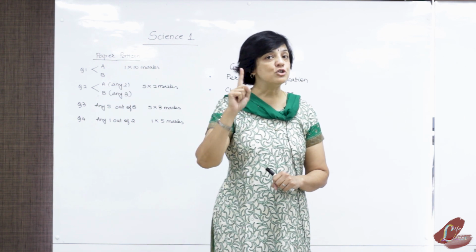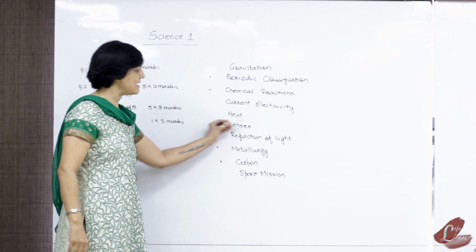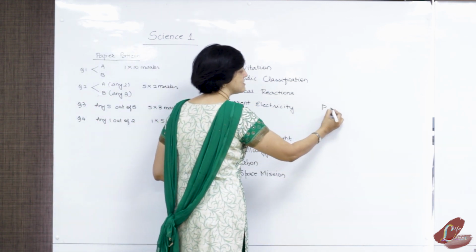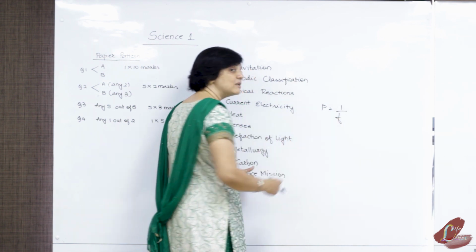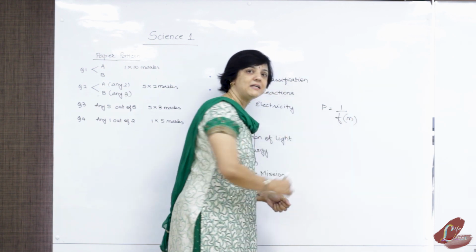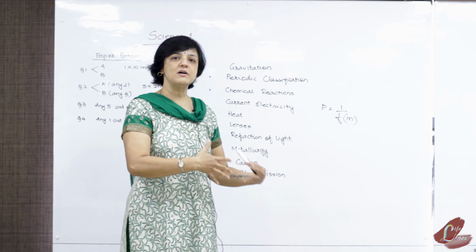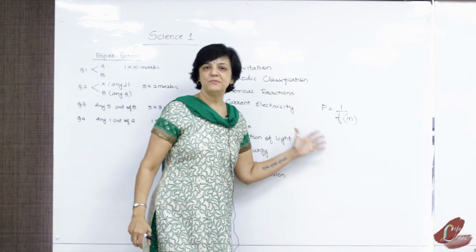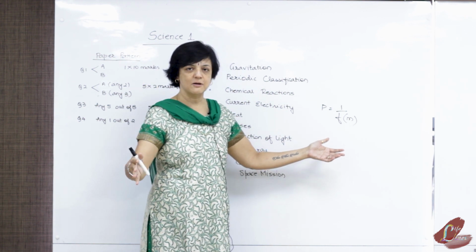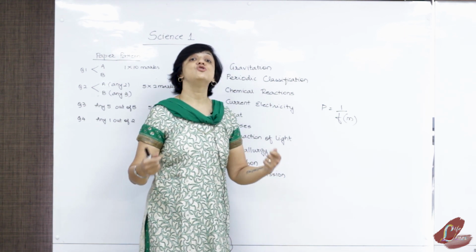For numericals, don't forget to convert. I'll give you an example. When you're studying refraction of light or lenses, you have the formula, the power of a lens is 1 upon focal length. But the most important thing in that 1 upon focal length is that the focal length needs to be in meters, right? Now it would be silly of you not to convert it. This is where the trap is set. They're going to give you the focal length in centimeters. If you don't convert it into meters, the examiner may not even check it.